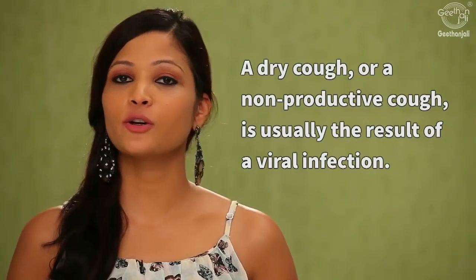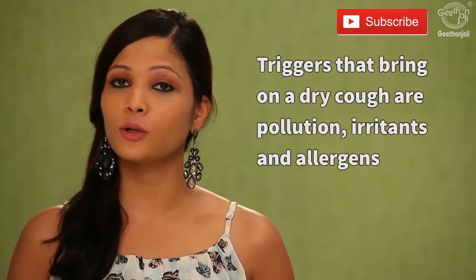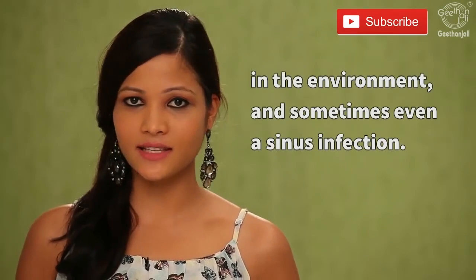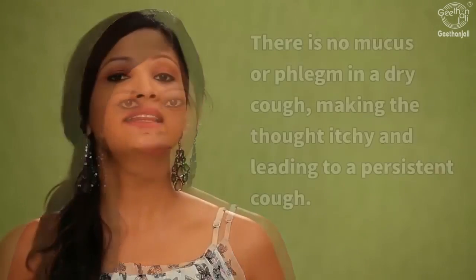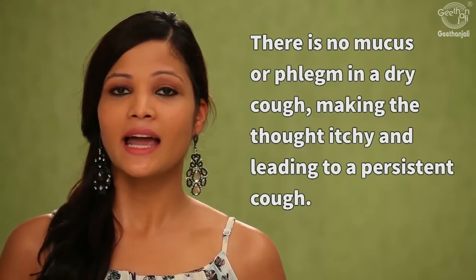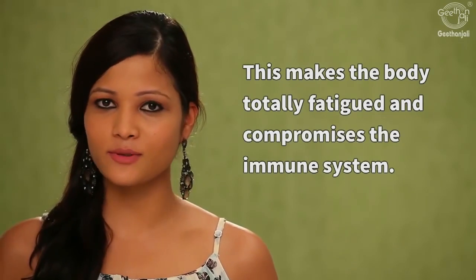A dry cough or a non-productive cough is usually the result of a viral infection. Triggers that bring on a dry cough are pollution, irritants and allergens in the environment, and even a sinus infection. The back of the throat gets inflamed or irritated, leading to dryness and coughing. There is no mucus or phlegm in a dry cough, making the throat itchy and leading to a persistent cough. This makes the body totally fatigued and compromises the immune system.